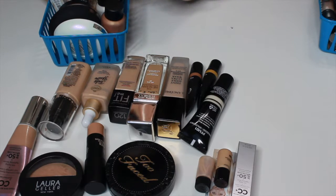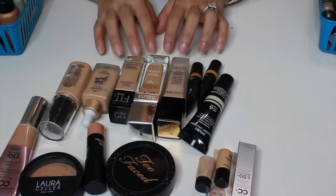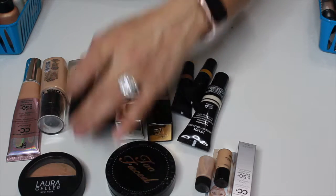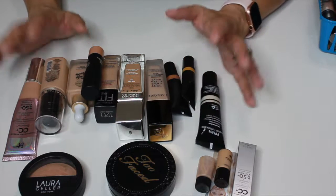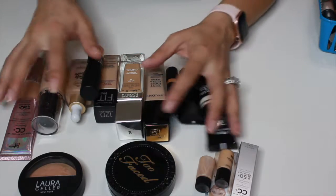So for minis, I have 1, 2, 3, 4, 5, 6, 7, 8, 9 left. 3 powders and 2 mixers. And for full size, I have 40 full size foundations. 40. Whew. Hey, got rid of 6. Well, 7, because this was a full size. Again, I don't think this is a surprise to anybody who watches Shop My Stash videos, because you know how much I love my foundations. Let's go ahead and move this out of the way, and then let's do concealers.